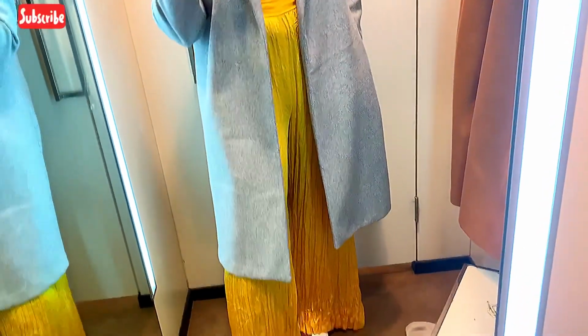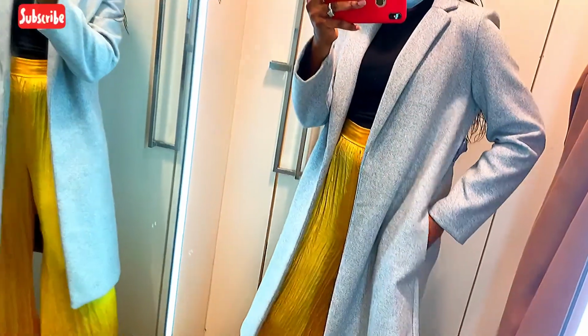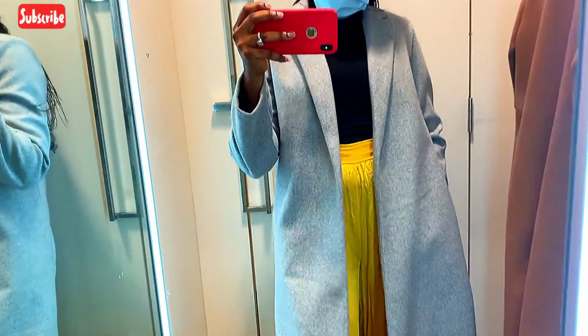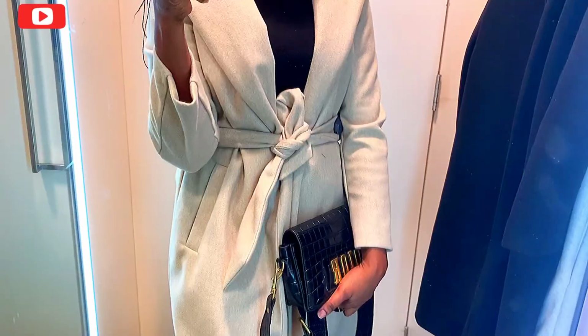All right, so this is the first coat I tried on. This comes in gray. I think it was going for 199 dirhams. I love the simplicity of this jacket. It comes in different colors, which you would also see in this video. Okay, it just goes with my outfit.